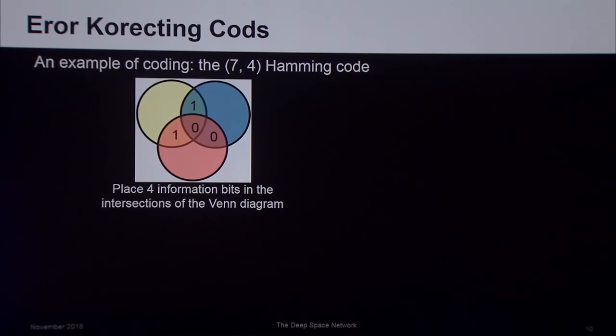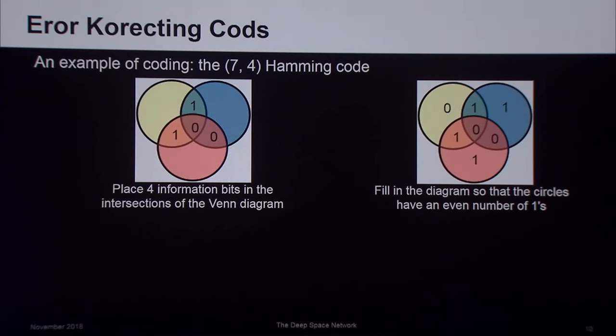And I can show you a very quick example of how these work by looking at the 7-4 Hamming code. Don't worry about the name. So we have a three-circle Venn diagram, and we want to send 4 bits from our spacecraft. So we populate the intersections of the circles with the four bits of the message, in this case, 1010. Then we do the encoding. We complete the Venn diagram by adding bits so that each circle now has an even number of ones. This is something that's uniquely doable, depending on whatever your original four bits were.